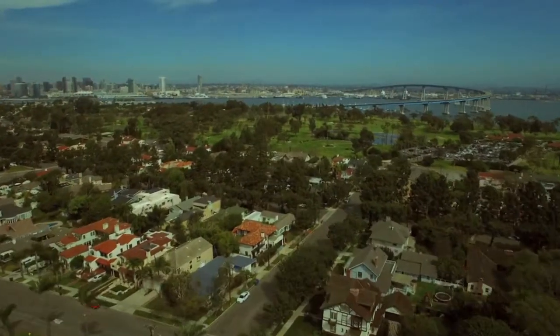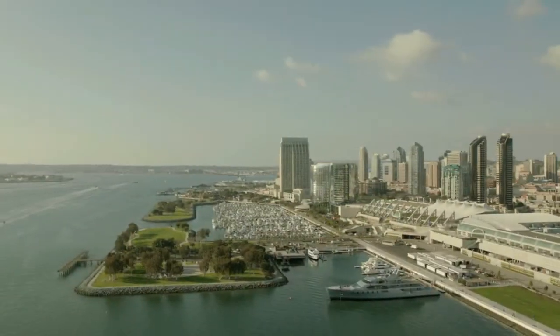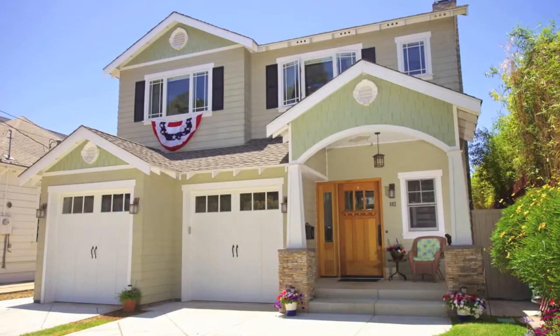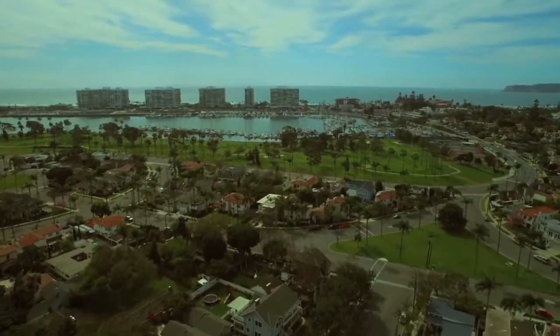This island city embodies an incomparable blend of small-town atmosphere meets big-city amenities, and it's a delightful place to call home. Welcome to 602 Margarita Avenue, located in the sought-after neighborhood of Coronado Village.